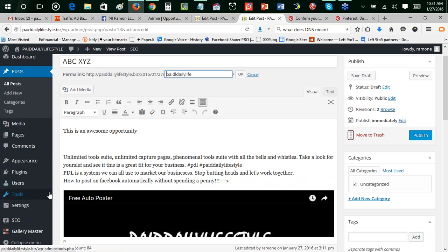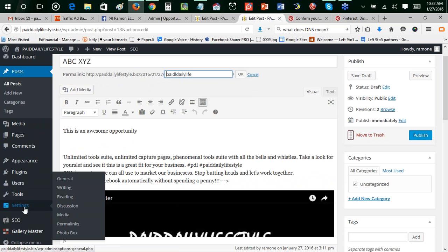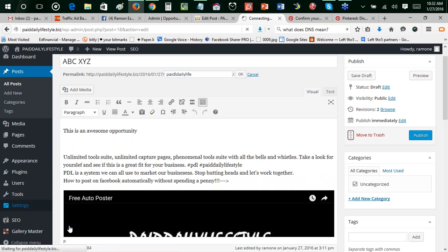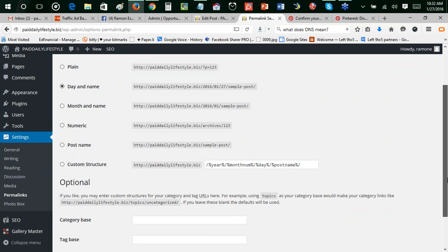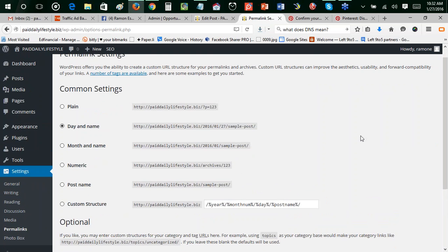Yeah, I thought I saw it earlier. Maybe it's in settings. It's in settings. Yeah, settings, permalinks. Right. Okay, and you see on top there it had the date. What I read up on yesterday was SEO does not like those dates on there. So to take the dates out, right now you've got it set up on day and name. You don't want that. You want to go down to custom structure and change it there and pull that date out.